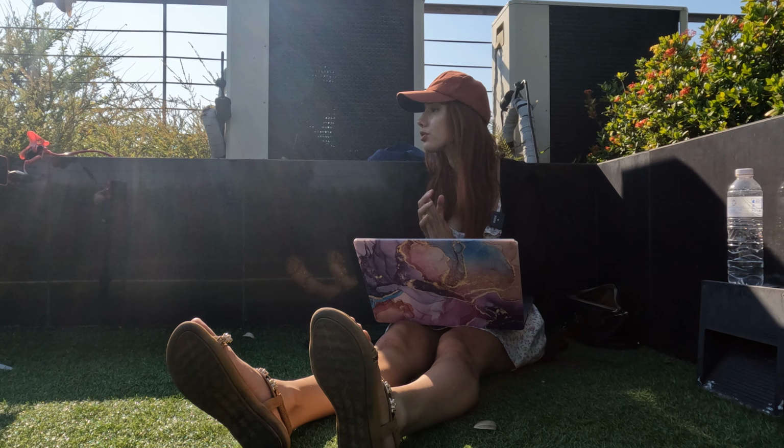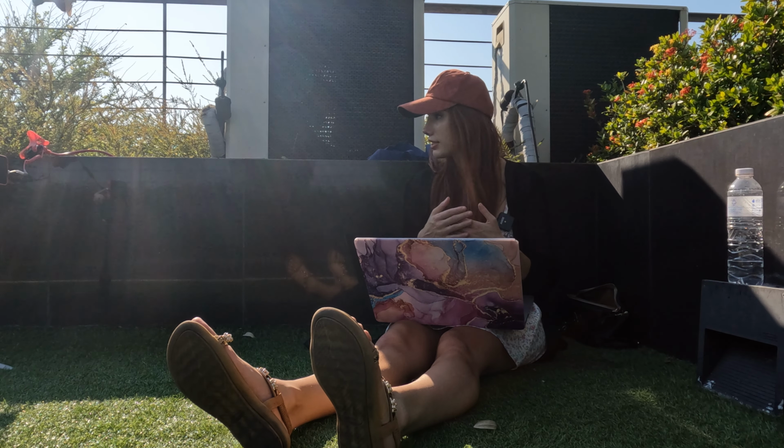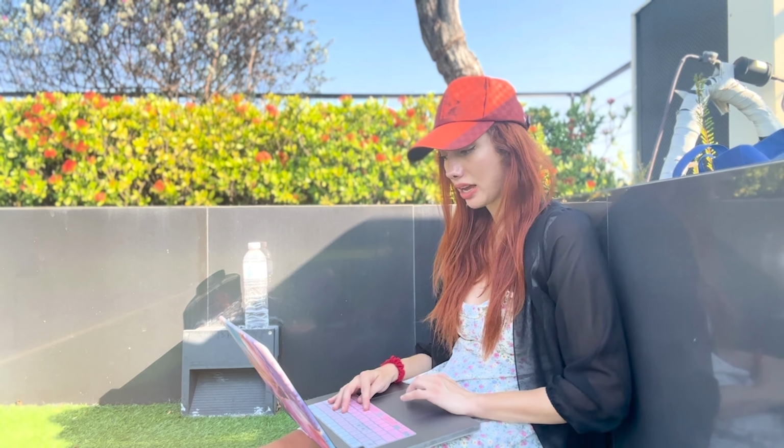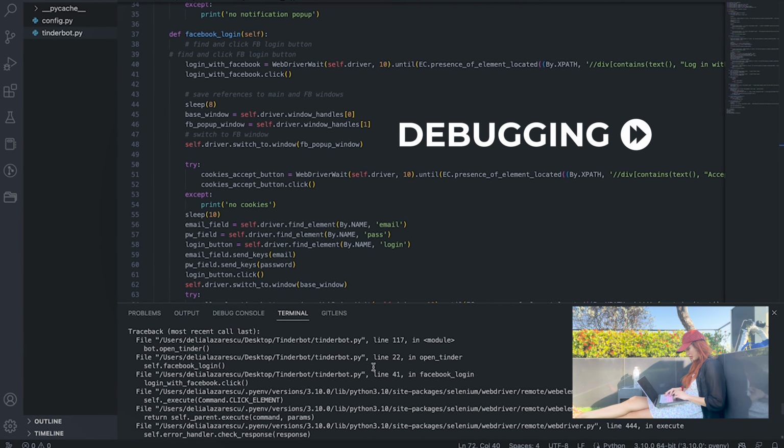Great. So what we've done so far is find code online that logs us into Tinder, modify it so it actually works, swipe right and left. So here's what it's doing so far. But it's having some issues. All right, it crashed again. What happened this time? List index out of range.